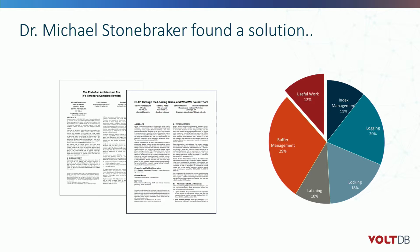And he went all the way back to the graph I showed you at the start and said, hang on, RAM is cheap, it's getting cheaper. And if you look at most OLTP workloads, they can actually fit into RAM.